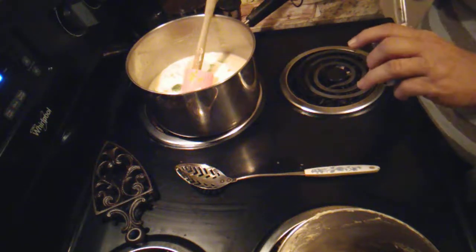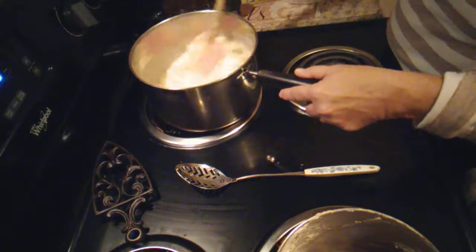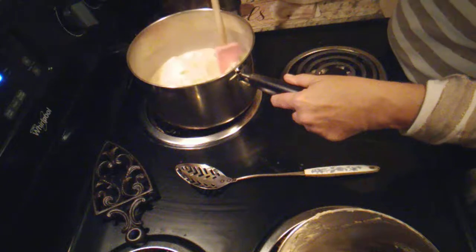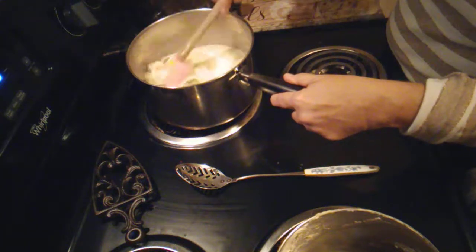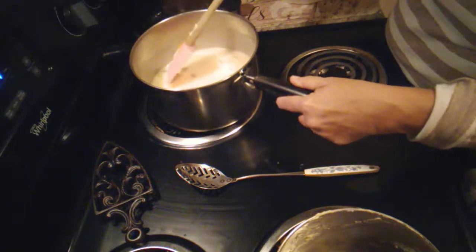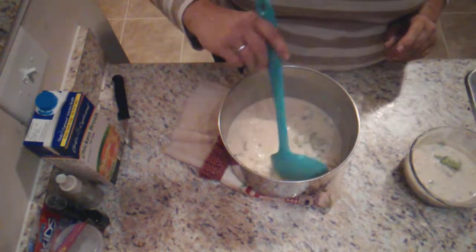Xanthan gum has no taste, and like I said, it's gluten-free, but it's a nice thickening agent. Now we're going to let this cook about 5 minutes, and then I'll dish it up and show you what it looks like. Alright guys, we are through.